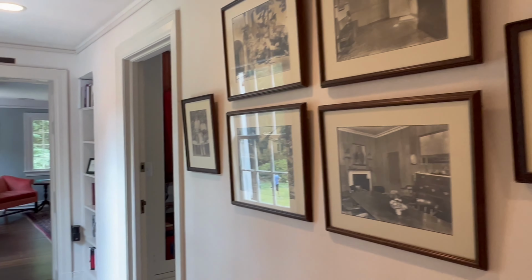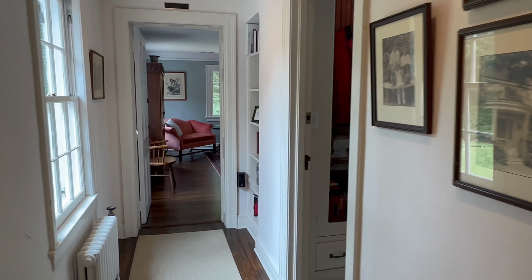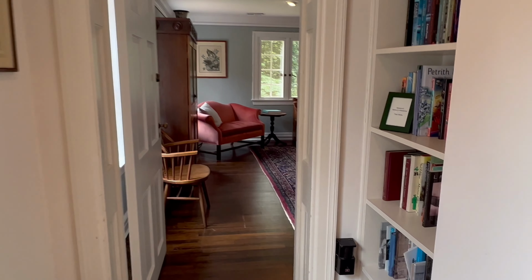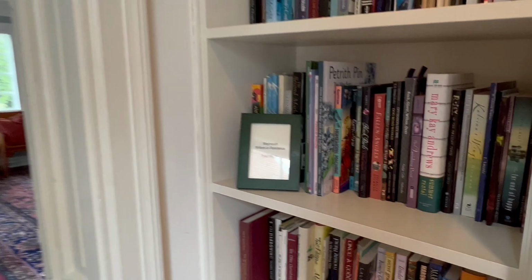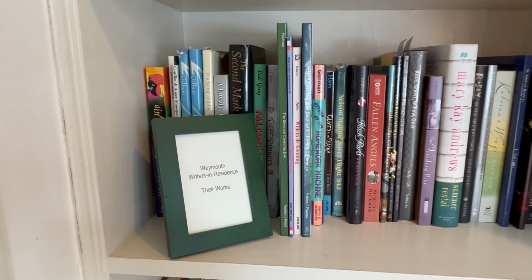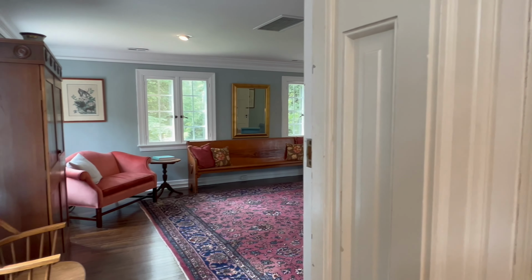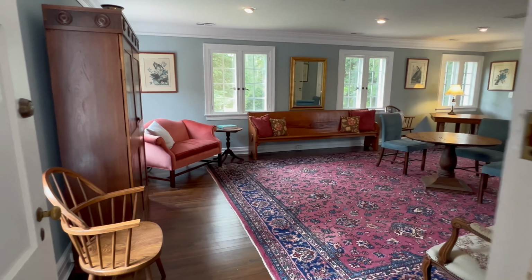Now, the Boyd House is actually a place for writer residencies. What is coming up on the right-hand side is a bookcase of all of the authors that have been a writer in residence at this house. And a little bit further ahead in the video, we'll go by the rooms that the writers use in residence.